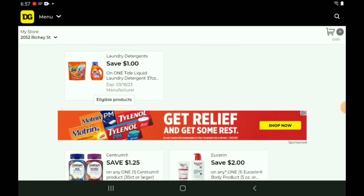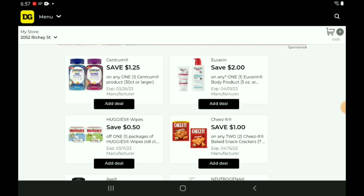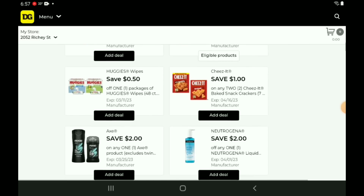Moving on down, 1 off 1 for the Tide. These are priced at $5.50, so after the coupon, you're going to pay $4.50. I'm going to pass on this 1.25 off 1 Centrum because that is a lower value coupon. We have a new 2 off 1 for the Eucerin. These are priced at $5.75, so after the coupon, you're going to pay $2.75, and we do have a clearance event item that goes right along with that coupon.